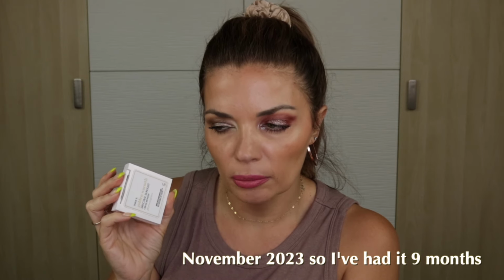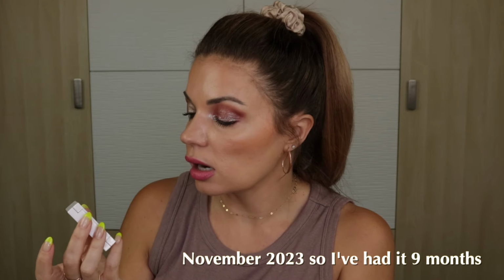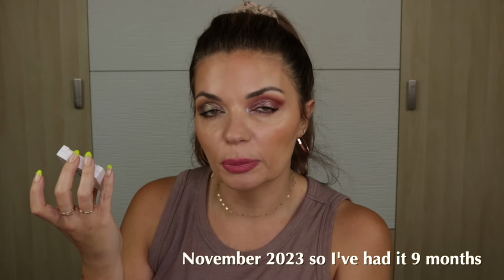Makes me so sad. This really makes me so sad. So clearly, and I will say, I cannot remember what time of year I purchased this. Was it in the summer? It might have been in the summer. It has a 12-month expiration on it.